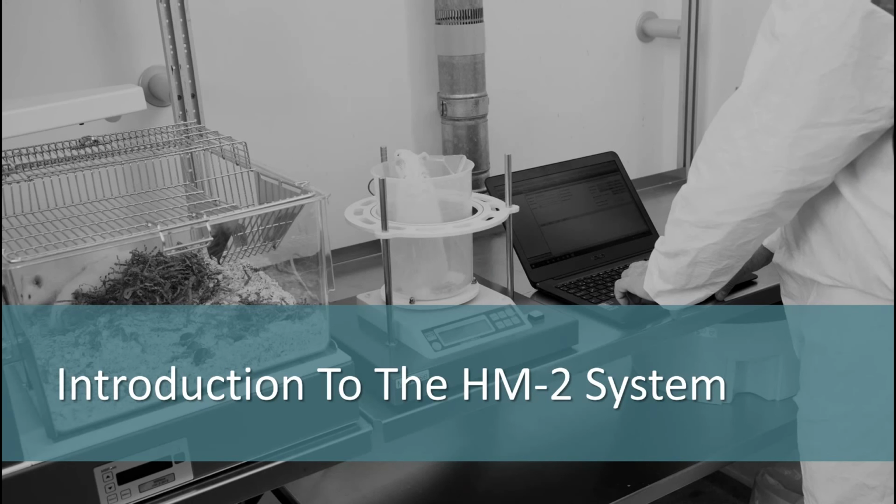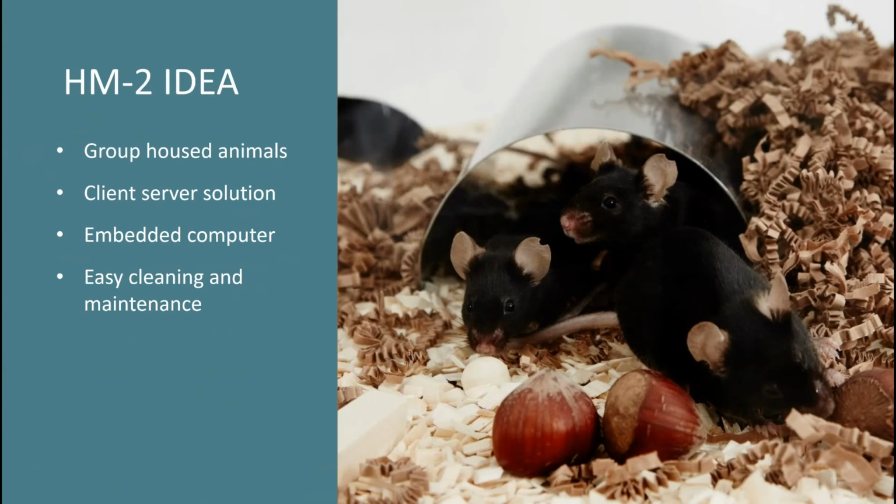So the whole idea behind the HM2 system is based on more than 30 years of experience working with measuring behavior in rodents. For 20 years we've been working with automated food intake, and for the past 10 years we've been working with intake in group-housed animals.